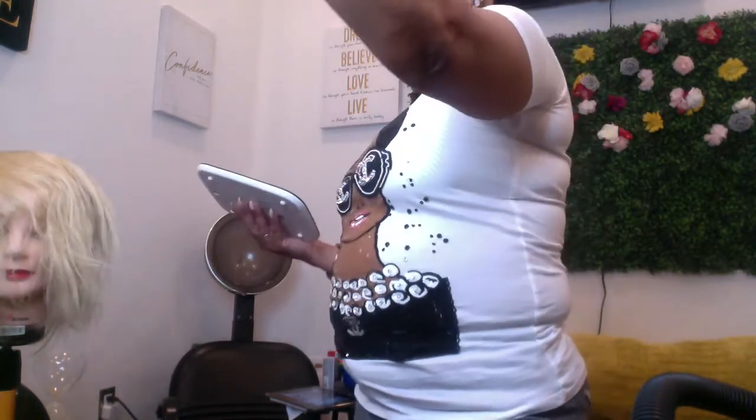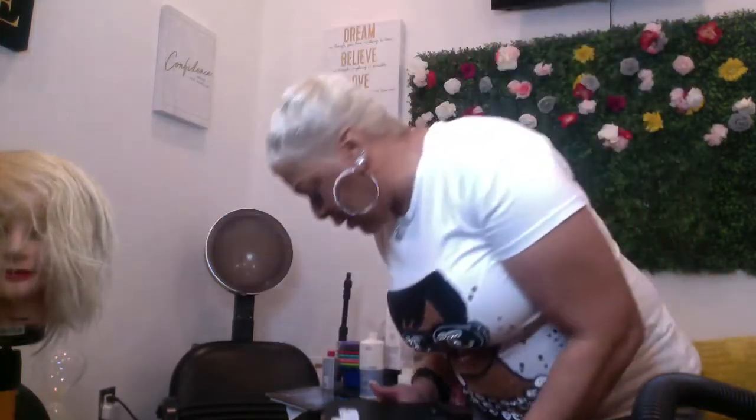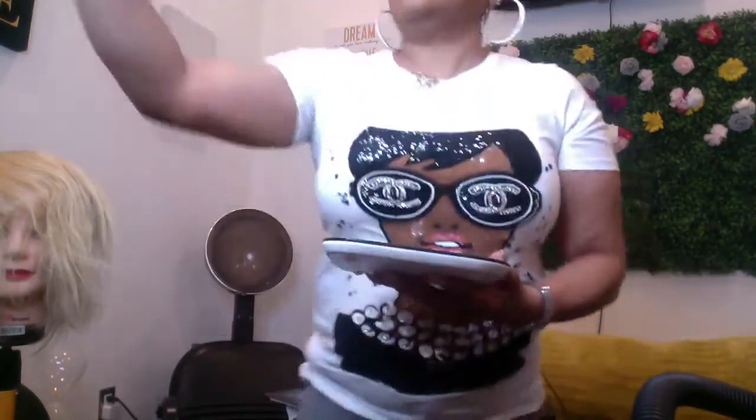You don't need 2 ounces here. All you need is 35 grams of color. Try not to put it on the off thing. You got it? All you need is 35 grams of color.